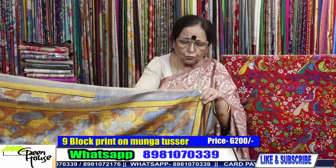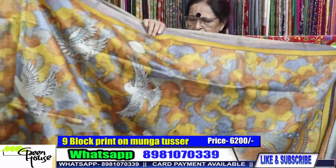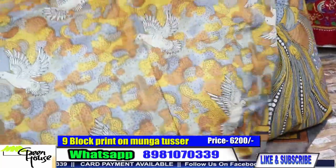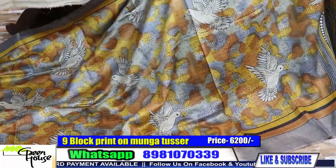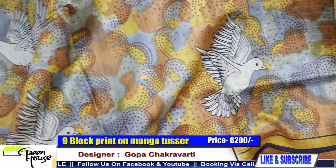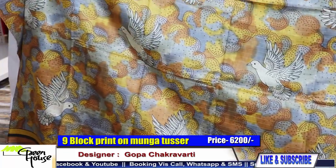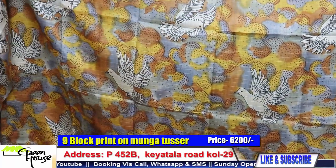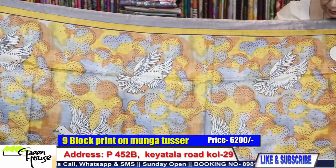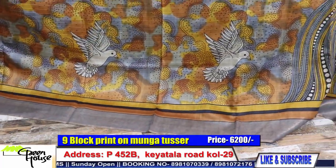So much demand for my mungas. Last time we had a very good demand for this. And this quality of munga is rich, good, heavy. Look at this. Look at the new print, with a narrow zari border on top, and a broader border at the bottom.